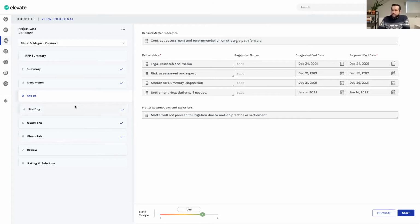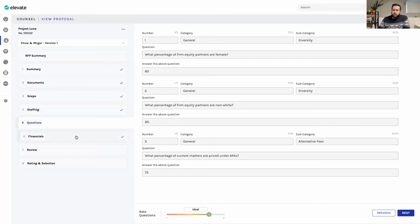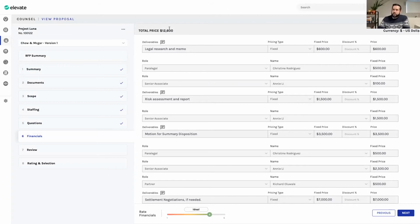So what I've done is I've gone through and I've scored things like the scope, how they've responded to additional questions, which may be things like diversity related questions within the firm and who they're going to staff for this particular matter. I can review the scope and the financials as they relate to this matter and see what they're going to price. So at a high level, I can see this is all fixed pricing and they're going to complete this matter for $12,600.